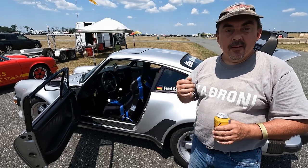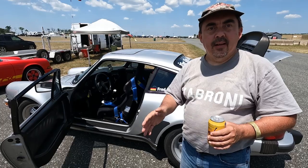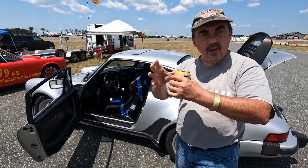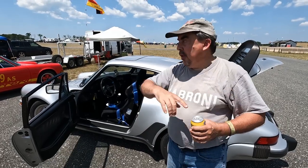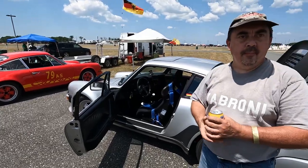These cars were dry sump engines right from the factory. And now dry sump means the oil's not kept in the block. It's a separate tank, that's basically what race cars do. Porsche designed all of these cars, all the 911s, the air-cooled cars, with dry sump.